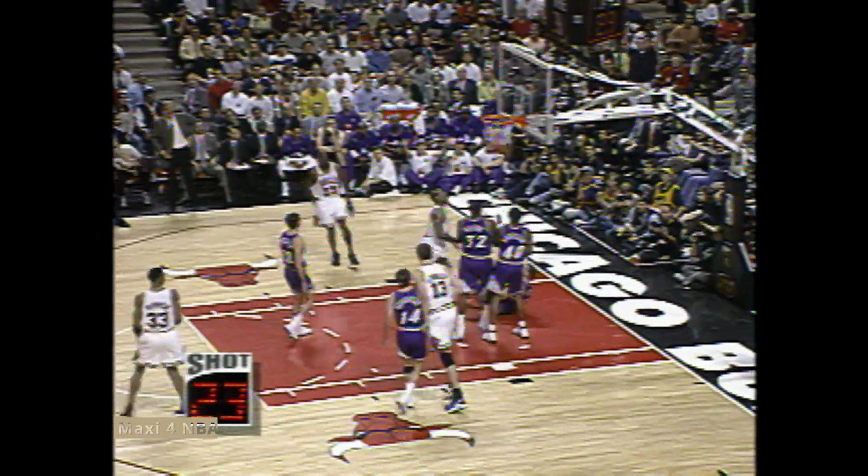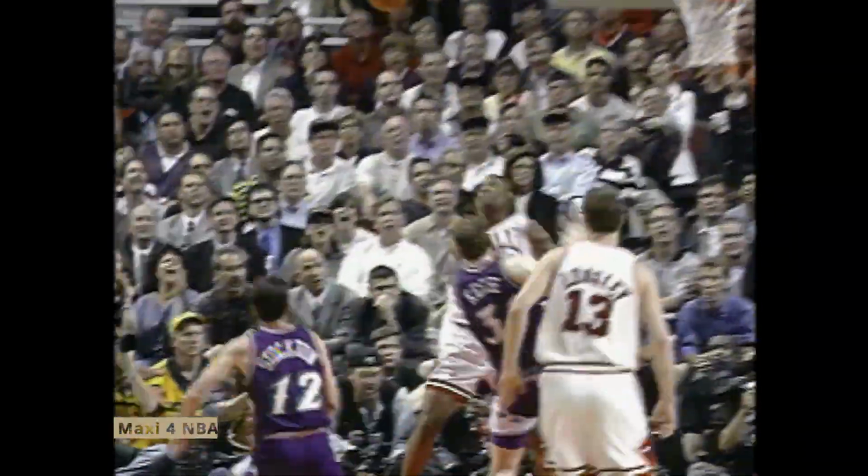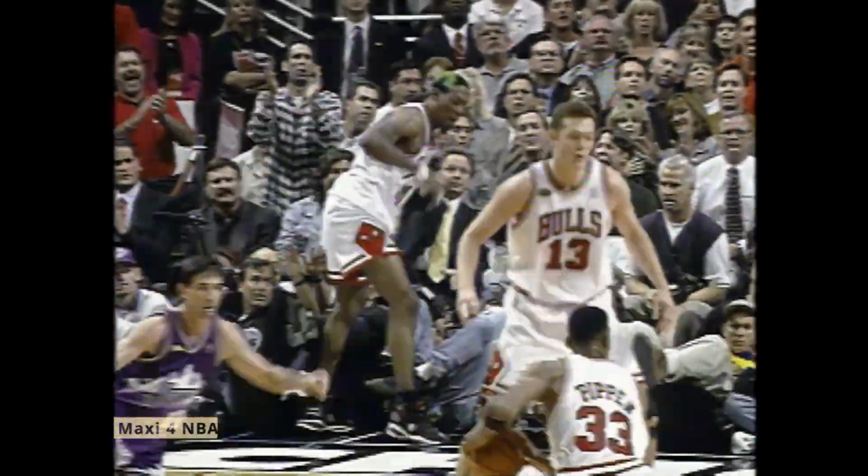Pippen's turnaround. Misses it badly. It comes to Michael. So you watch the big man working the boards, Dennis Rodman. He hustles forward, knocks it out of Adam Keefe's hand. Utah's had a chance to win most of the games, and they've won a fair share of them. From 20, it's Michael. Finally finding the range on his jumper, which hasn't been there for the most part.